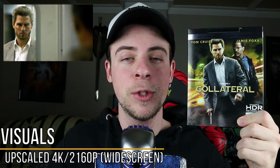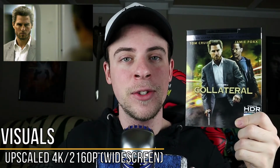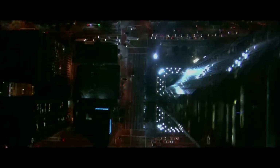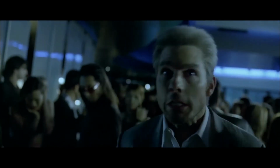So for visuals on Collateral, we have upscaled 4K, which means that it was mastered in 2K, but then upscaled to 4K, and it is widescreen, so you will have black bars at the top and the bottom. And I would say I'm not very impressed with this transfer. It was very, very grainy, so for something that came out in the mid-2000s, that was kind of surprising to see.